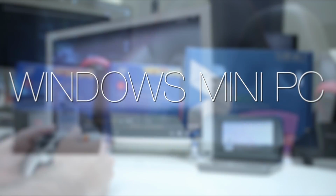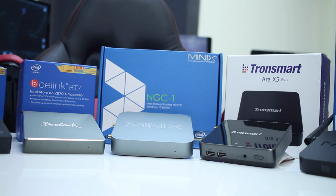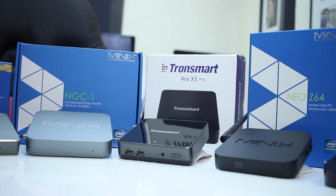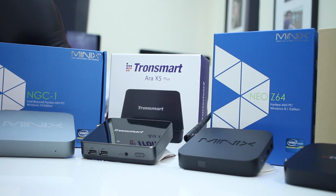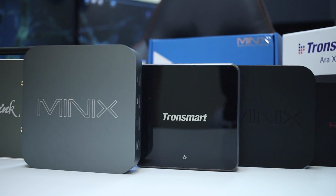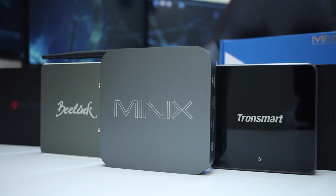Also, for those that don't want an Android device and are more familiar with Windows, there are plenty of options on the market, and I have reviewed a few, such as the Minix U1, B-Link BT7 and BT3, Tron Smart RX5 Plus, Minix Z64, and the Wintel Dual Operating System mini computer.